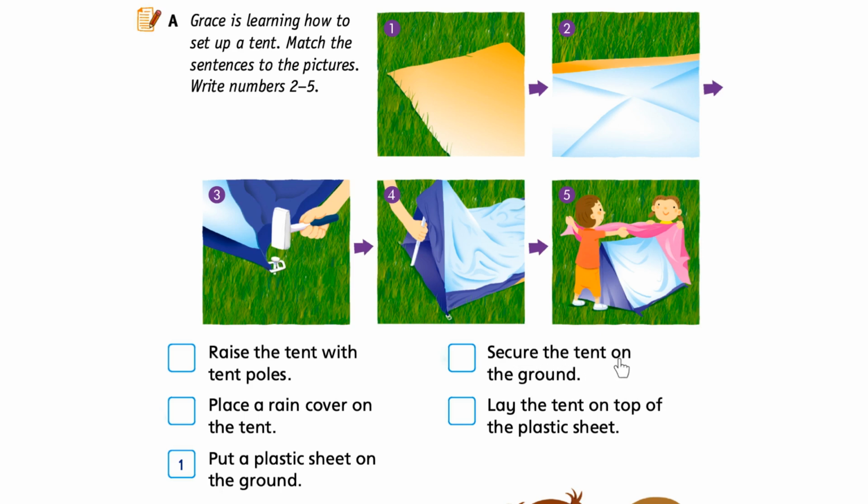Secure the tent on the ground. I think it refers to picture 3 right here, where you can see the man is using a hammer to put some nails in the ground to secure the tent. Secure means to fix something so that it will not move easily. So, step 3 for this one.